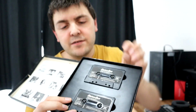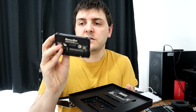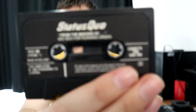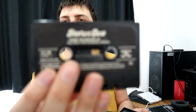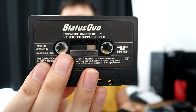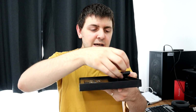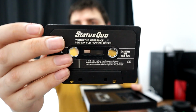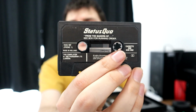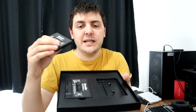So that is what the cassette looks like. Let's take one out. And so it says on there, C box for running order. I will do that in just a moment. So that is the other side of that. So let's put that back in there. That's a nice presentation, that. I think that's really cool. Nice presentation, fitted in nicely. Because sometimes I used to find with cassettes, trying to get them in the little spindly hole things. But that's really nicely laid out.